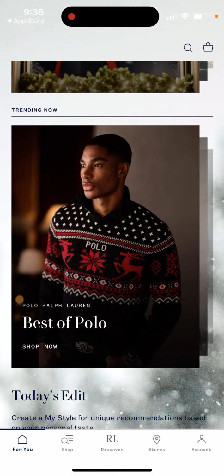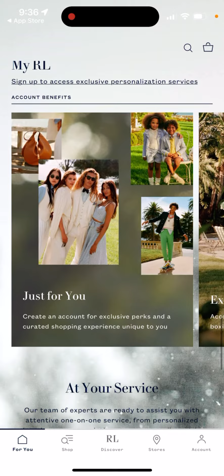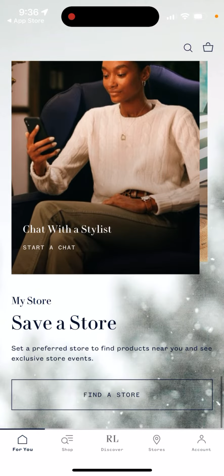Yeah, sometimes it's just easier to shop from the app than opening your laptop and going to the website. If these new apps are quite good and quite smooth, then it's quite convenient.